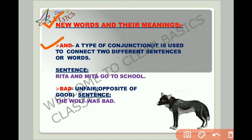A-N-D, and, is a type of conjunction. It is used to connect two different sentences or words. Now let us take an example of a sentence. Rita and Mita go to school. In this sentence, the two words Rita and Mita are connected by the conjunction and.